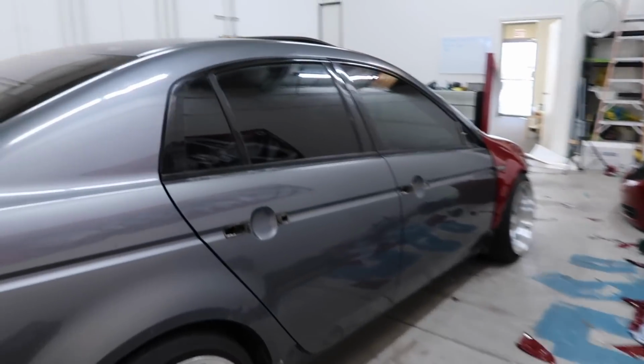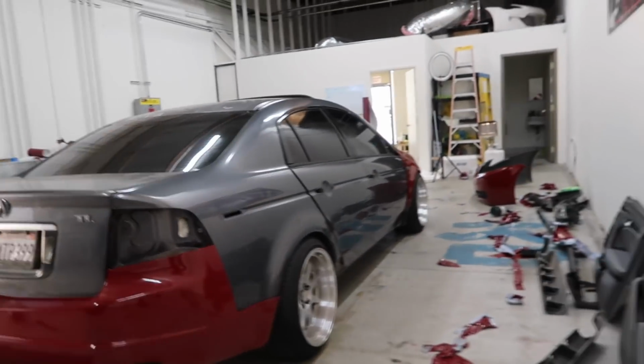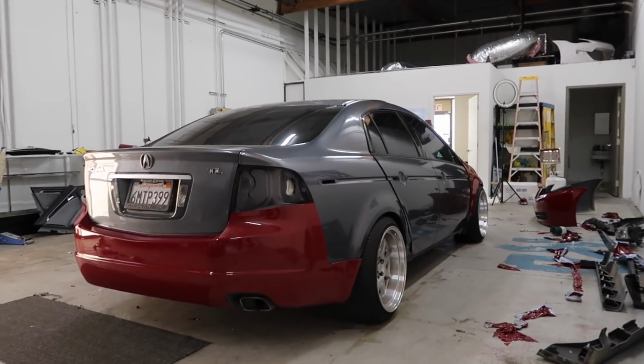We do have side skirts to finish up. Once the side skirts get finished up, we can start putting everything together. And then last but not least, we'll have the mirrors, and then this car can actually get delivered later on this week.